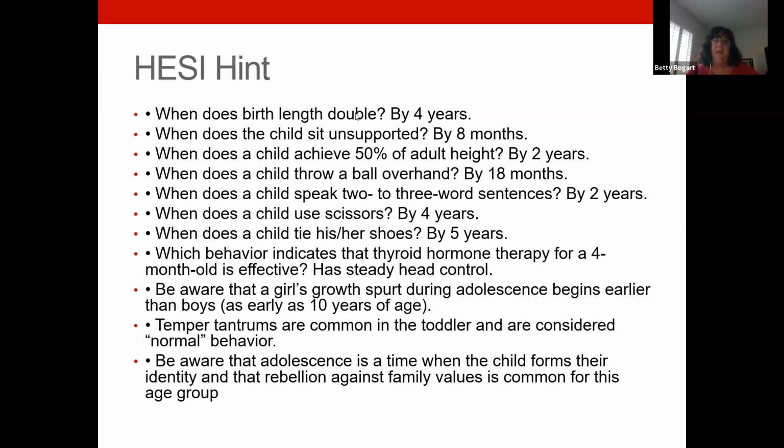Everybody does. Thyroid hormone therapy. Now, the one thing about hormone and hypothyroidism in children is that in children, you need it for growth. You need it for cognition. So how do you know if thyroid hormone is working? Number one, their cognition and their motor skills. They're going to be able to hold their head up. And we're going to see that they're growing properly. Both of those things you're going to see.